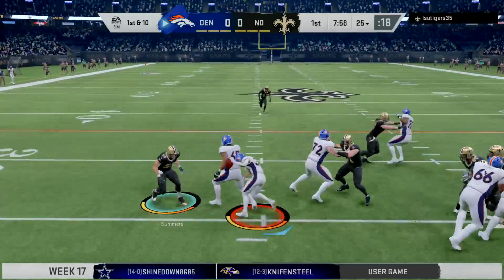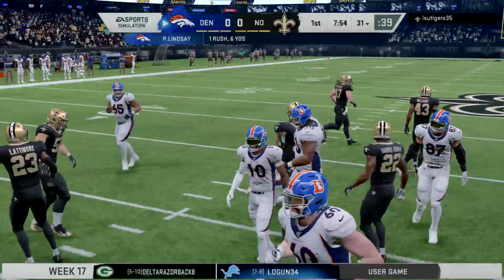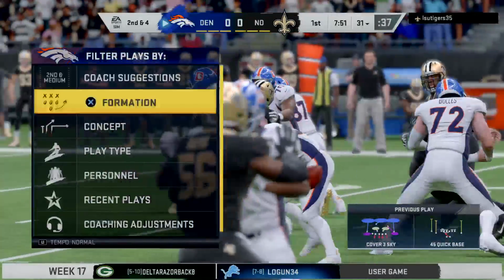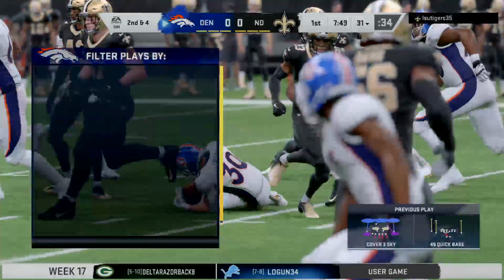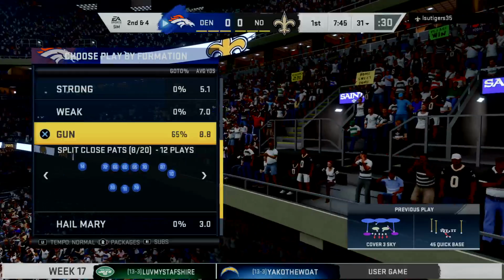Now the first carry here for Phillip Lindsay. The game's first play produces 6 yards, brings up second down. All right, Brandon, I know we're in the early going here, but those kind of runs, they're going to open up a world of opportunities for this offense going forward.